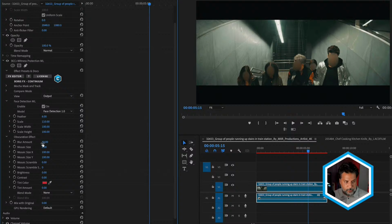If we choose to, we can increase the blur, but also introduce a mosaic style where we can have it at a certain scale, where we can select a tint color and then apply it to the face mask as required. We can use the tint independently from the mosaic and the mosaic independently from the scale.